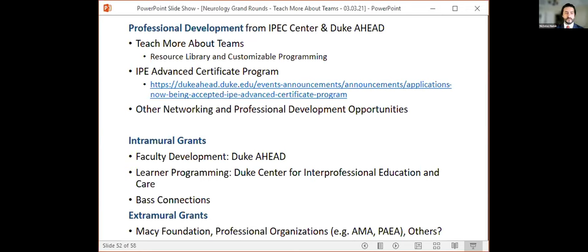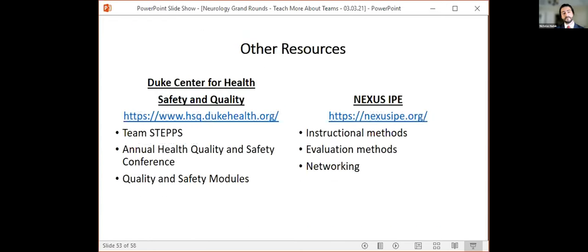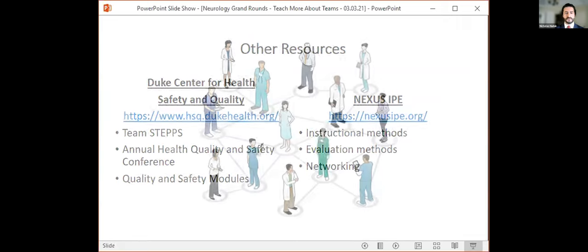And of course, Duke has other sources of intramural funding. And then of course, there's extramural grants. And as you are writing grants, perhaps for other purposes, I would encourage you to think about how a team component, a team perspective might be a part of whatever intervention or healthcare delivery study you have in mind. A couple other resources. Remember that Duke does have a Center for Health, Safety, and Quality. And they have an annual conference. They do TeamSTEPPS training. So while today was more focused on IPE, if you are interested more in collaborative practice, that center is great. Of course, the Department of Population Health has a great wealth of resources and faculty who not only study healthcare delivery and population health, but much of that is team science. And then, as I shared before, the National Center is a great resource as well.